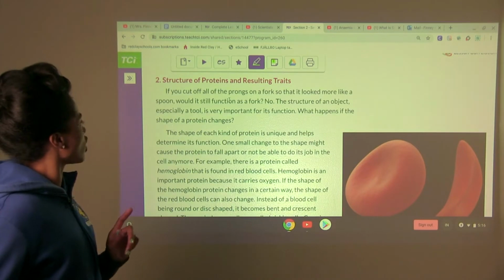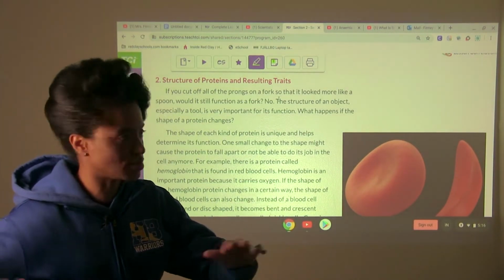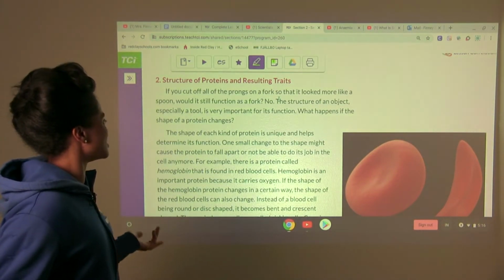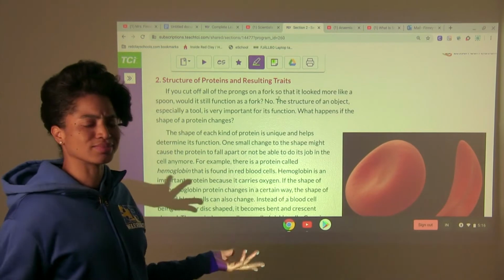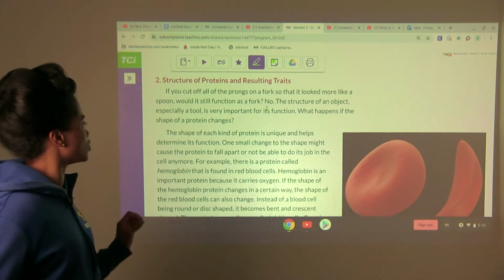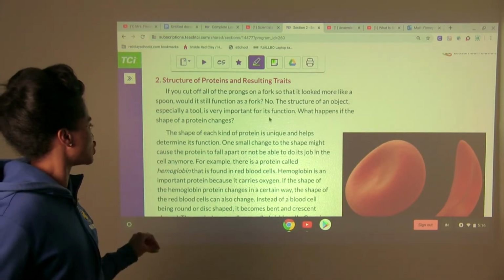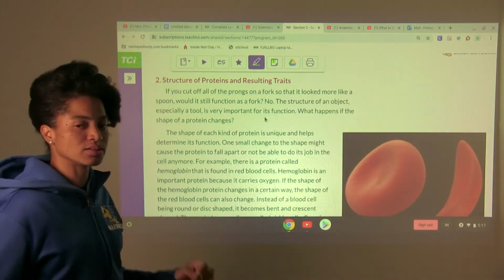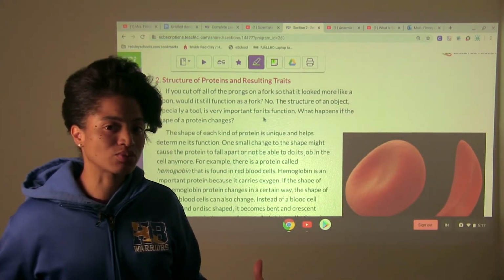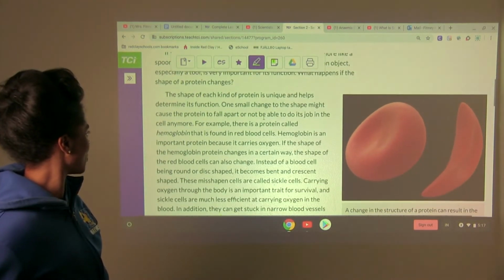If you cut off all of the prongs on a fork, just imagine that. Don't go in your kitchen and do that. So that it looked more like a spoon, would it still function as a fork? No. The structure of an object, especially a tool, is very important for its function. So what happens if the shape of a protein changes? Do you still think the function will be the same?